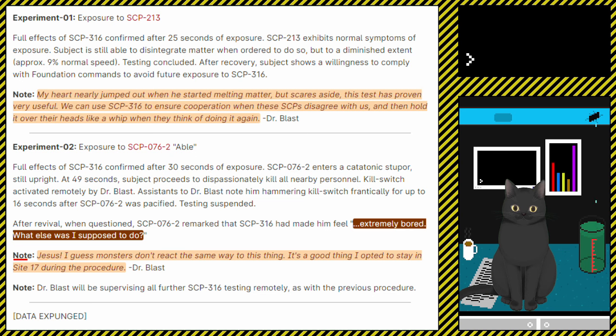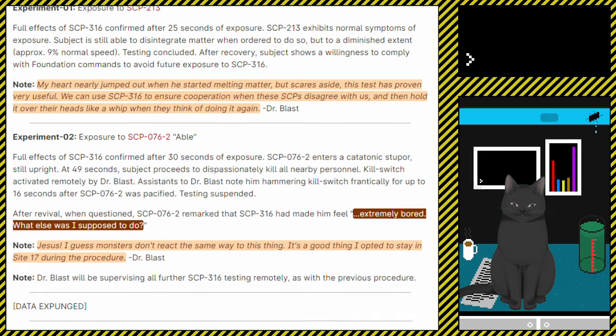Note: Jesus, I guess monsters don't react the same way to this thing. It's a good thing I opted to stay in Site 17 during the procedure. Dr. Blast. Note: Dr. Blast will be supervising all further SCP-316 testing remotely, as with the previous procedure. The third and fourth experiment are entirely expunged.